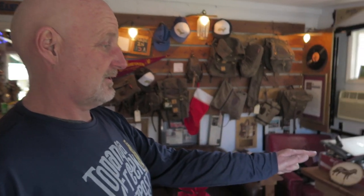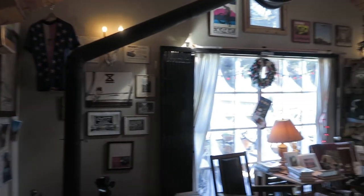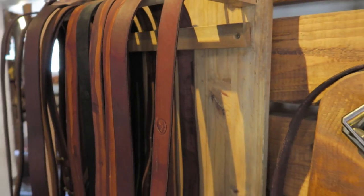We do a little more than bikes lately. We've been doing some leather work. We're just having some fun. If you look around the walls of the whole place, we built everything. We were doing some wood stuff, and then we just basically got into leather. We're putting people's initials on Brooks saddles, and it just grew and grew. So we named it Rogue Journeyman.